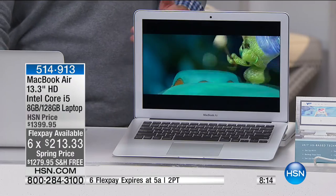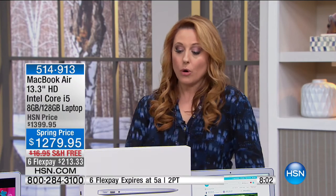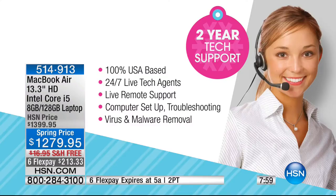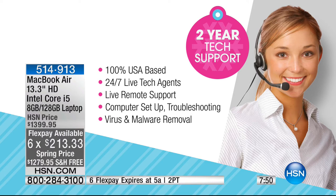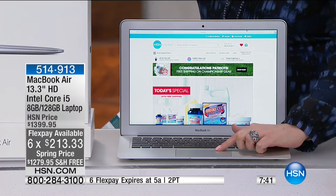Right. But this is just the Apple experience. And yes, is it a little more expensive than other things out there? Yes, but it's going to last you for years to come. Here's what you're not going to be buying: virus protection. I'll just tell you my experience. I've used Apple products for 20 years and never had a virus in my computer. I'm not saying it's impossible to get one, I'm just telling you my experience. We're also including tech support, 24 hours a day, 7 days a week, live tech agents, United States based support, live remote support, computer setup troubleshooting, and virus and malware removal. With Apple products that's kind of a moot issue, but anything you need will be taken care of.